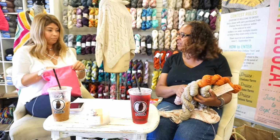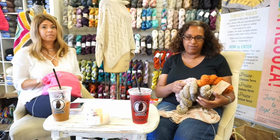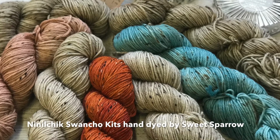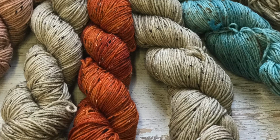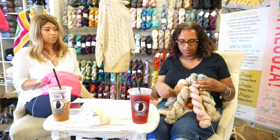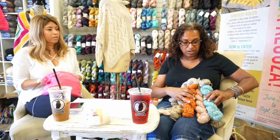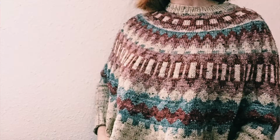That is beautiful. You know what you need to do? You need to insert a picture of the Swancho so that everyone can see. So this, oops, I'm flopping everything around. It's absolutely gorgeous. These would be the colors. This is the color of the body, and then there's color work at the yoke. This would be the color work, and this was dyed for you by Sweet Sparrow.